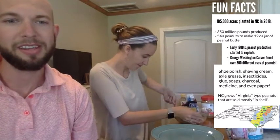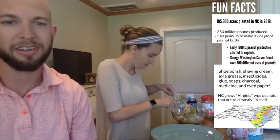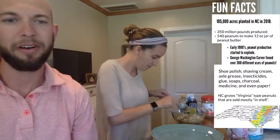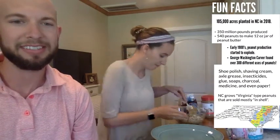And I have some examples here. Shoe polish, shaving cream, axle grease, insecticides, glue, soaps. There's just a number of things that we could make from peanuts other than just food. So I think that is pretty fascinating.